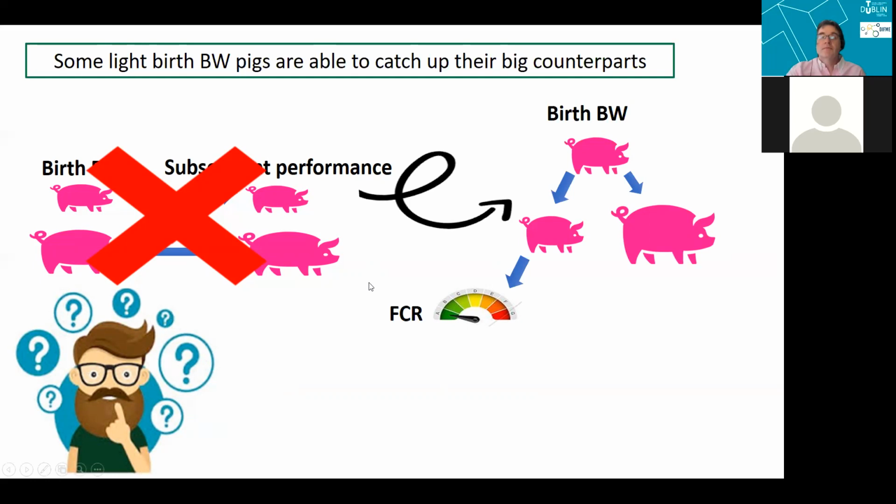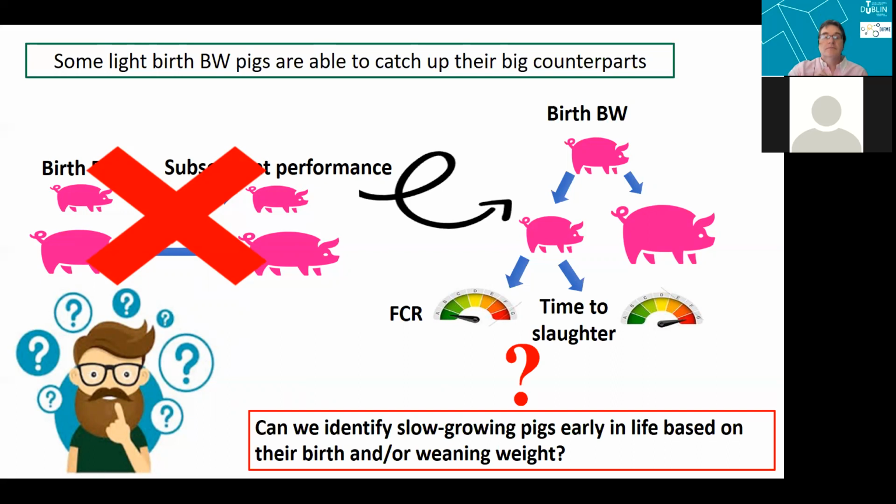What we saw is that they are similar in terms of feed efficiency to the bigger ones. They eat, let's say, 2 kilos to put on 1 kilo of weight, which is similar to what the bigger ones are doing, but they need more time to reach slaughter. So, is there something that we can do to identify them early in life so we can provide them with adequate management, so they can spend that extra time but we are not using the space inefficiently or giving them feed that is not appropriate to their actual need? To do that, it's kind of an optimization.